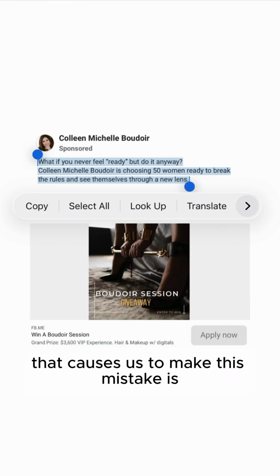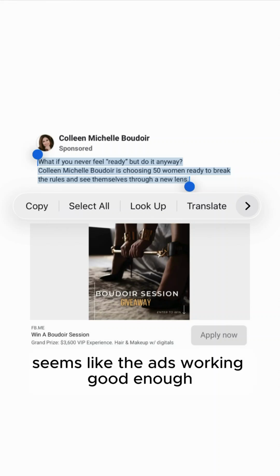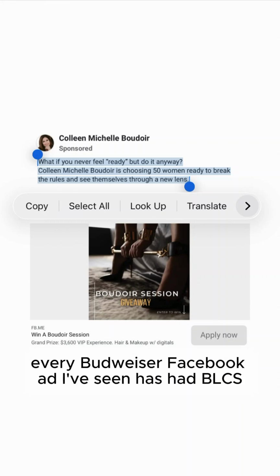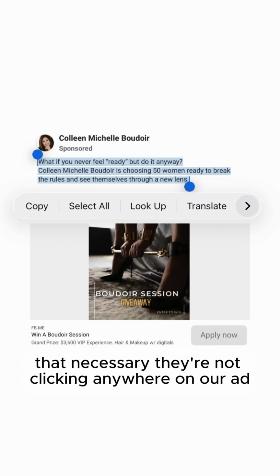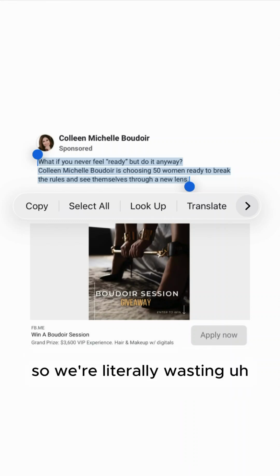The false belief that causes us to make this mistake is, it seems like the ad's working good enough. It looks similar to other boudoir Facebook ads that other peeps are doing. So everyone can't be wrong, can they? Well, every Boudoir Facebook ad I've seen has had BLCS, Boudoir low click syndrome. So the consequence of this is way more women scrolling by our Boudoir Facebook ad than necessary. They're not clicking anywhere on our ad. Our ad's not entering their brain. So we're literally wasting all that ad spend.